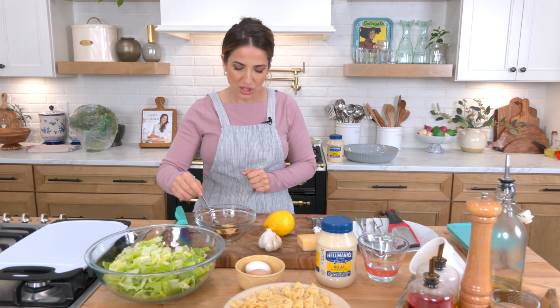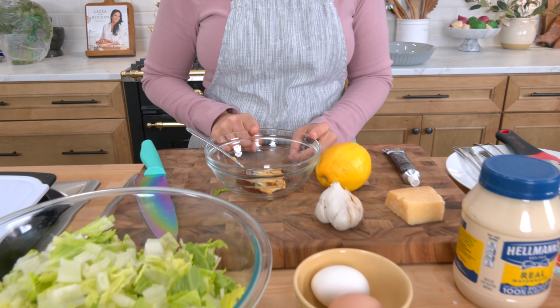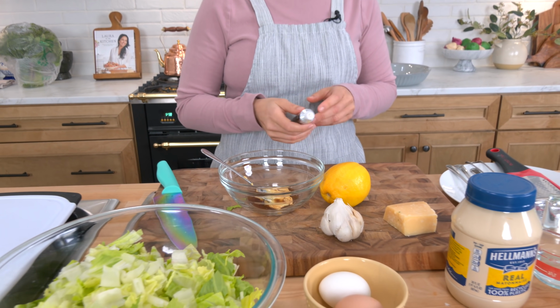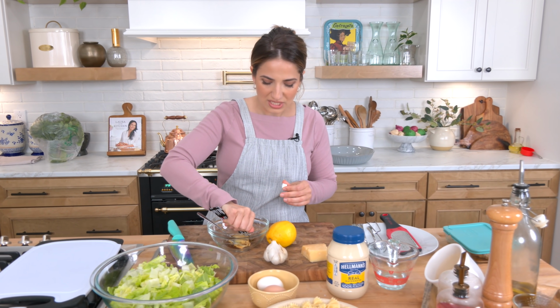So let's get started. What I have in this small bowl is a little bit of Dijon mustard and a little bit of Worcestershire sauce. I'm gonna go ahead and use some anchovy paste. I find anchovy paste to be really easy to use in a dressing, but if you don't have anchovy paste and you've got a couple pieces of anchovies, a couple fillets, then do that. I just think it's easier.